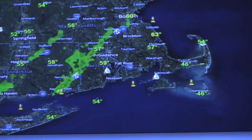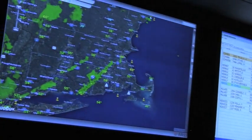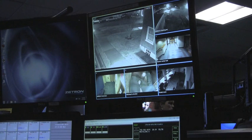On the night of my visit, a strong cold front was blasting through southern New England with gusts that reached 65 miles per hour in Hingham. As a result, dispatchers kept radar in sight. In the event of a bigger crisis, say at the high school, dispatchers would also be able to pull in off-site security cameras to monitor the situation.